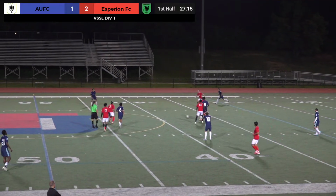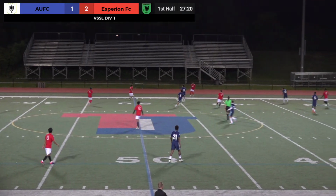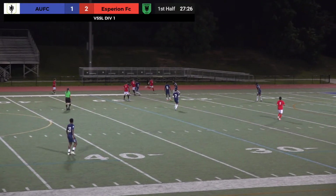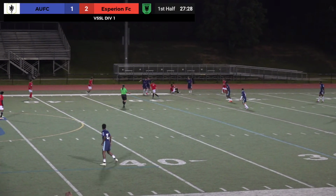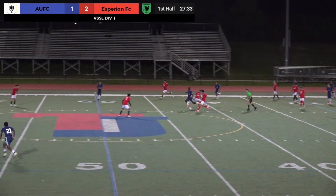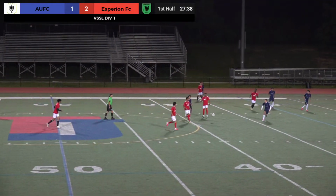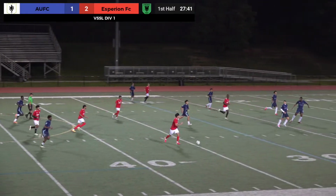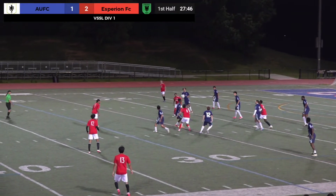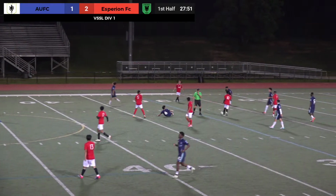Lobo gets to it first for Alexandria. But Nasir Barre chases it down for Esperion. They look to break here once again. Nasir Barre. It's a good drive in the midfield there, just a touch too big. Esperion back with the ball here. Just dribbles into a couple too many Navy jerseys there.